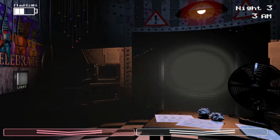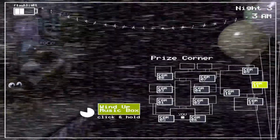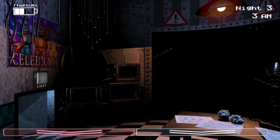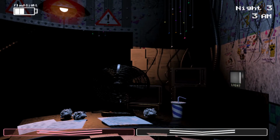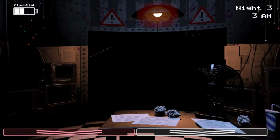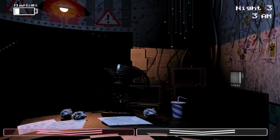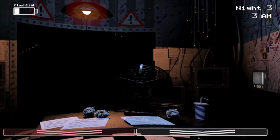Oh! Old Chica. I was not expecting you. You good? I was not expecting old Chica. I feel that old Chica and old Bonnie are the scariest. But then again, I gotta say I like Foxy more. Yeah, I know that Bonnie's gonna be visiting us soon, but we need to get rid of Foxy. I feel like we're gonna lose to Foxy anyway.